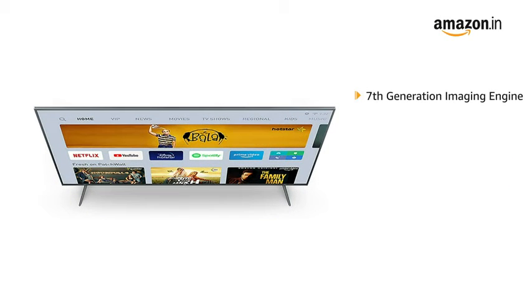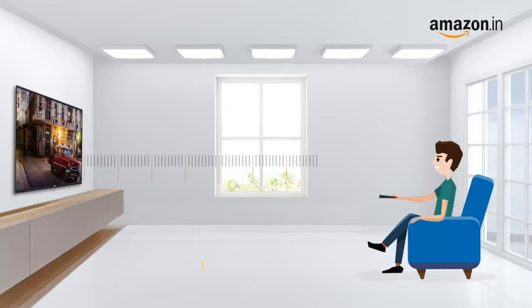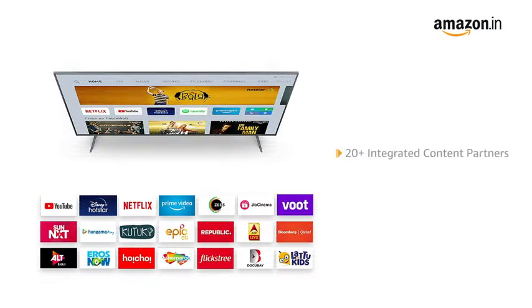With 7th generation imaging engine, the TV comes with reduced noise, professionally calibrated picture quality and a rich range of colors. It comes with a maximum viewing distance of 10 feet. This Mi Android TV comes with 20+ integrated content partners including Netflix, Prime Video and more.